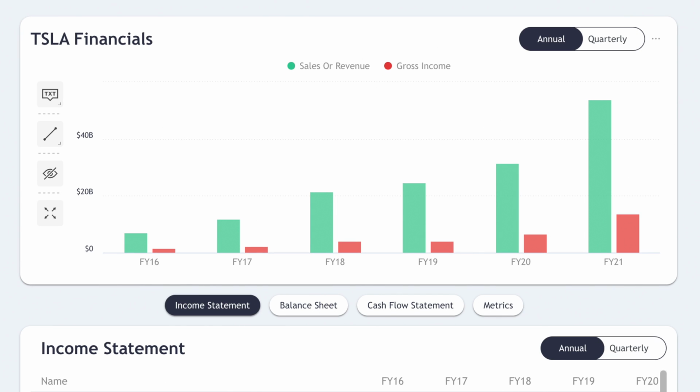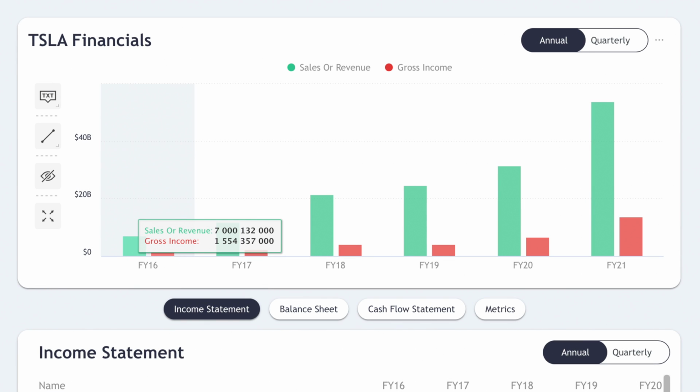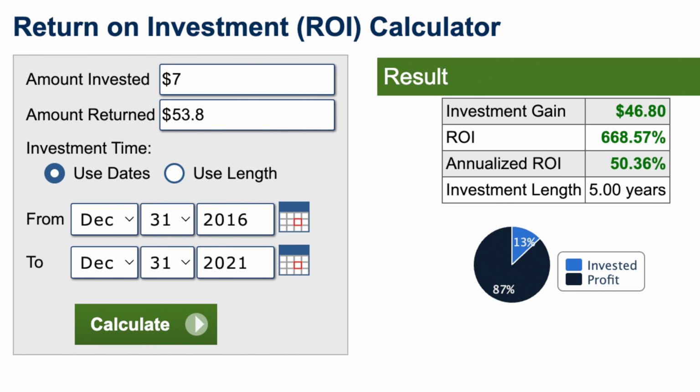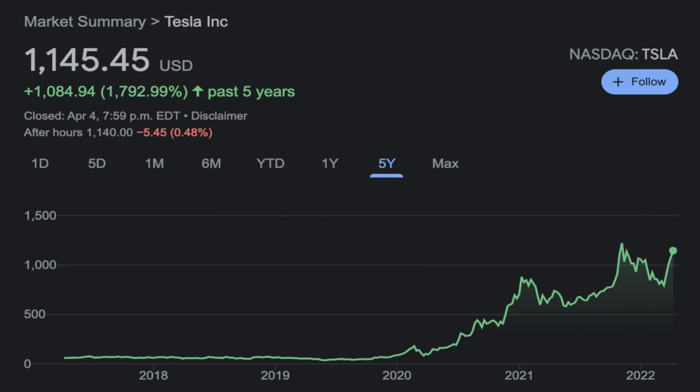Here we can see that Tesla had revenues of $7 billion in 2016, while they grew it to $53.8 billion in 2021. Using a compound interest calculator, we can find that Tesla ended up having a 50% compounded annual growth rate over the last 5 years, which is insane. As a result, Tesla stock has widely outperformed the rest of the market, being up about 1,800% over the past 5 years.